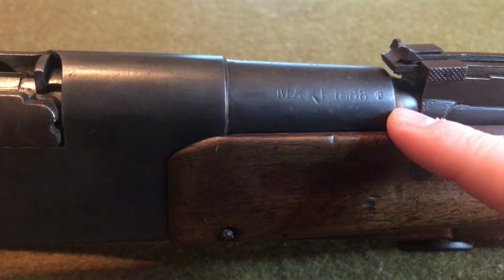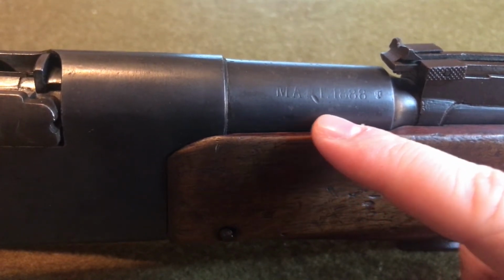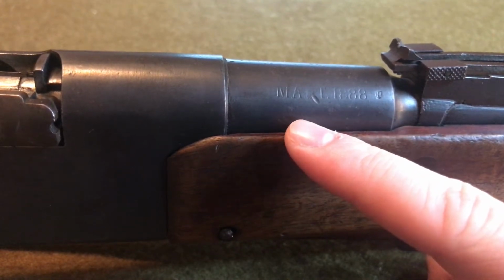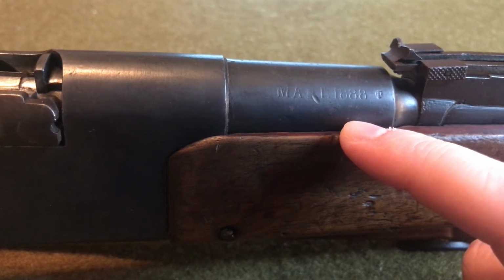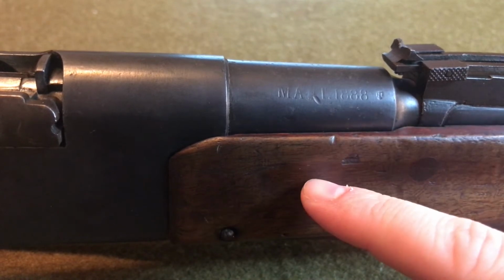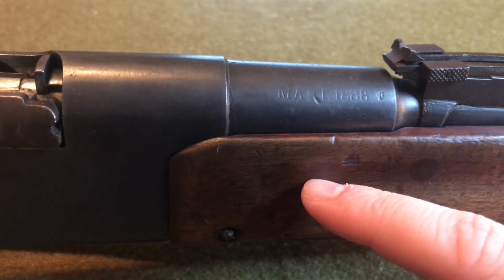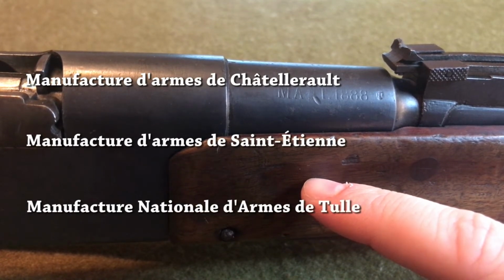We see on the right side of the barrel is the manufacturer's letter code next to the year it was manufactured. So this one says MAT, or Manufacture Nationale des Armes de Tulle, or National Manufacturer of Arms at Tulle, and was made in 1888. The model 1886 Lebel was most commonly manufactured at three state-owned facilities at Châtellerault, Saint-Étienne, and Tulle. There were also various less common producers as well.